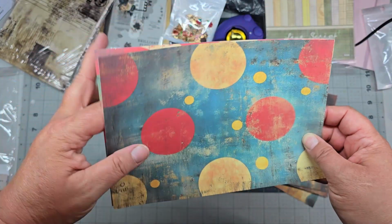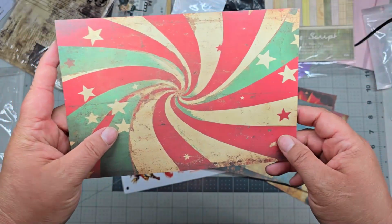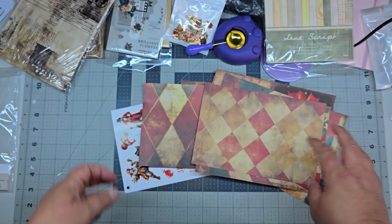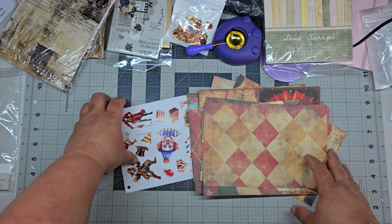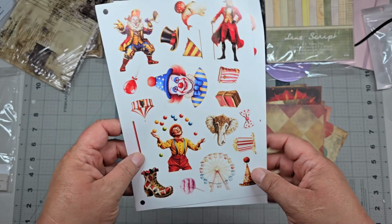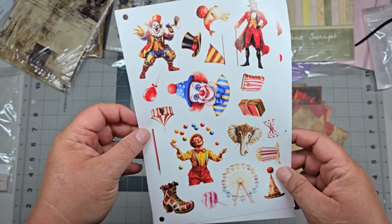More push pop. That's dizzy. Yeah, I really like these. And it also came with some stickers, which I thought was really cool. So it came with some circus stickers. If you're afraid of clowns, don't look.